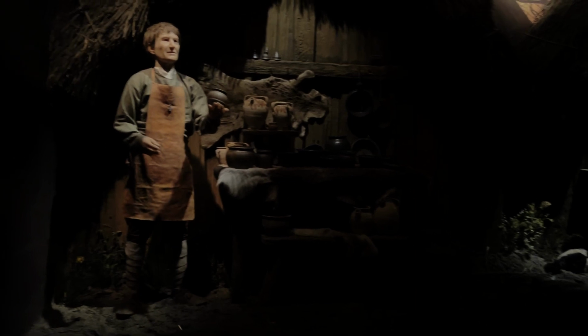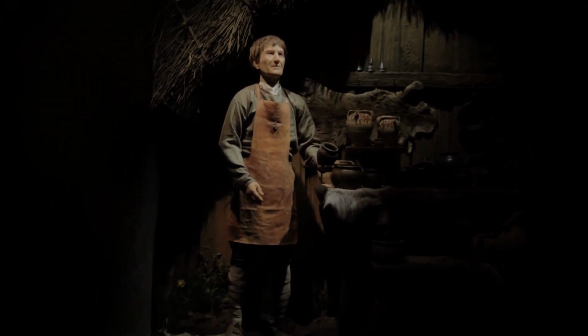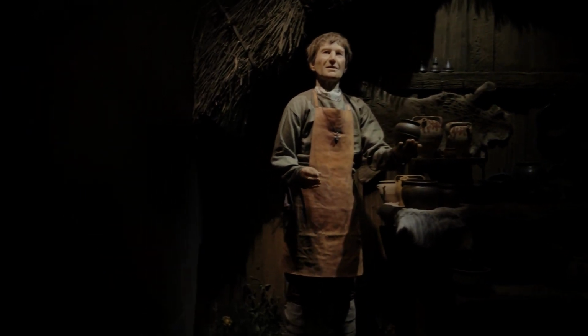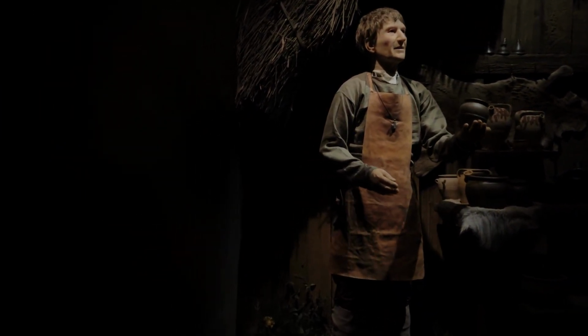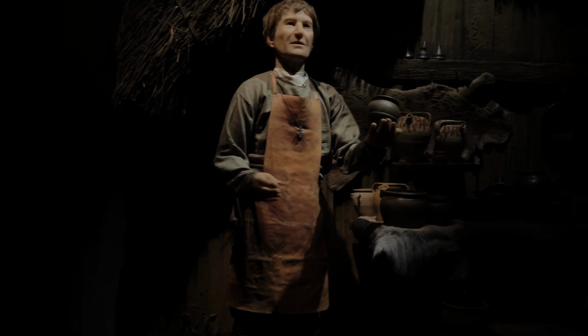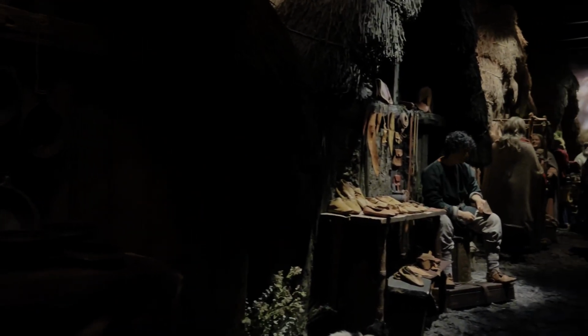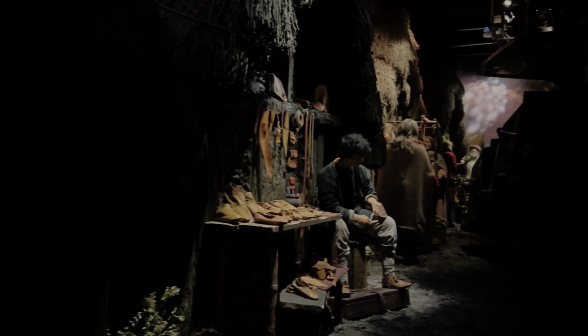We're now moving. As you can see from these stalls, you can buy almost anything. Coppergate is just one of the many streets in the city, which is home to more than 10,000 people. The streets of the city of Jorvik are covered in filth and mud, rutted by carts and with potholes everywhere.